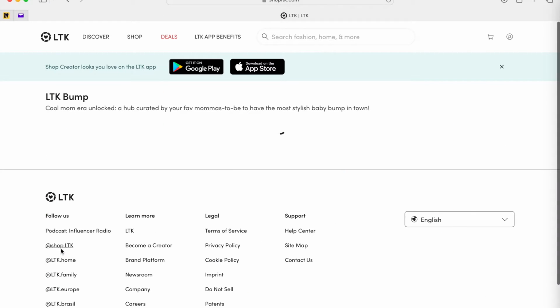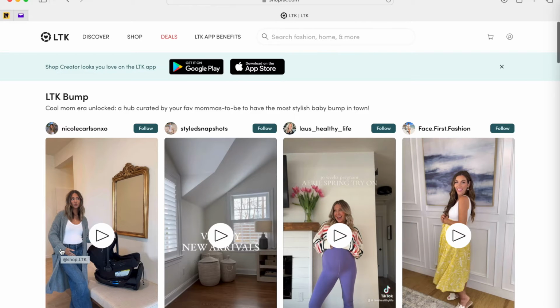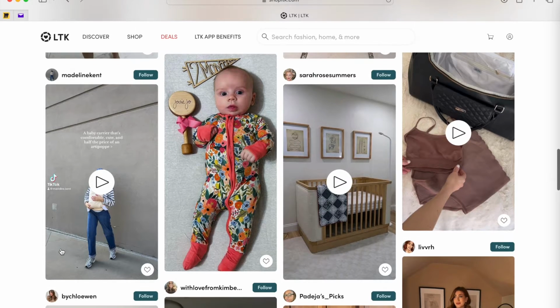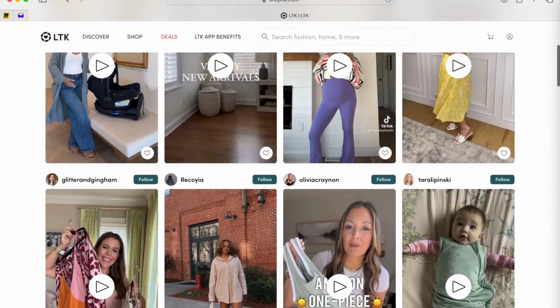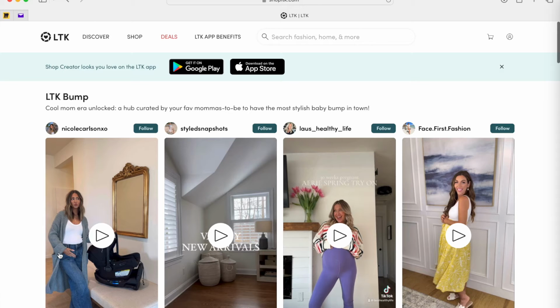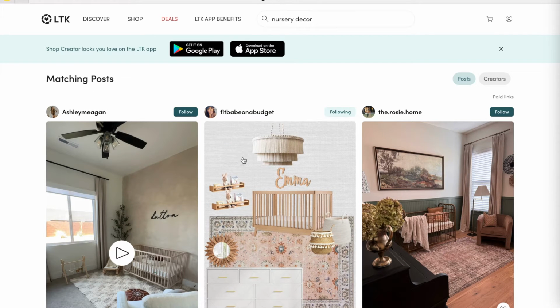Let me click on that because I'm going to be a new grandmother in August, first time. And when I click on bump, it will bring me all the maternity things. And you can see pretty quickly that I need to narrow it down first. So I go back to my search bar and type in nursery decor this time.